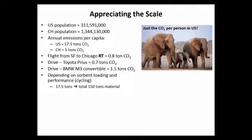Another thing to think about is 17.5 tons is the amount of CO2 that we're each responsible for, but what about if we think about capturing that CO2? If you think about a technology like adsorption, how much sorbent material would it actually require in order for us each to capture the amount of CO2 that we emit on an annual basis? And due to the low loadings of CO2 on various sorbents, if I take the best one out there, it turns out that you're going to need 150 tons of material just to capture 17.5 tons of CO2.